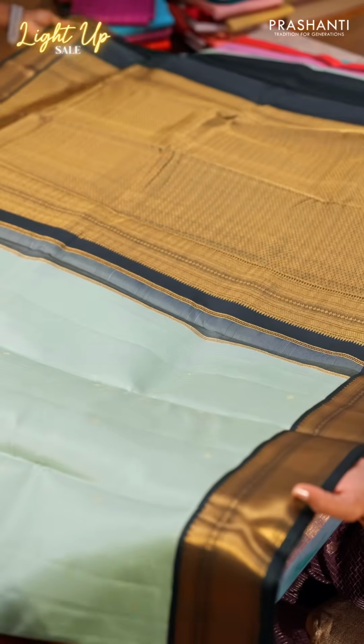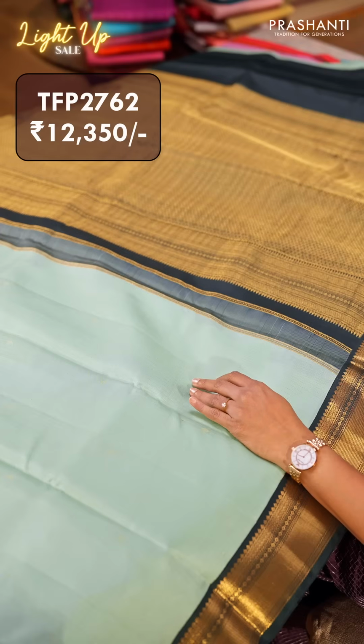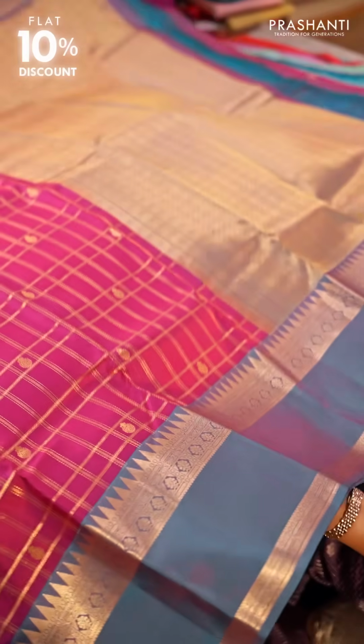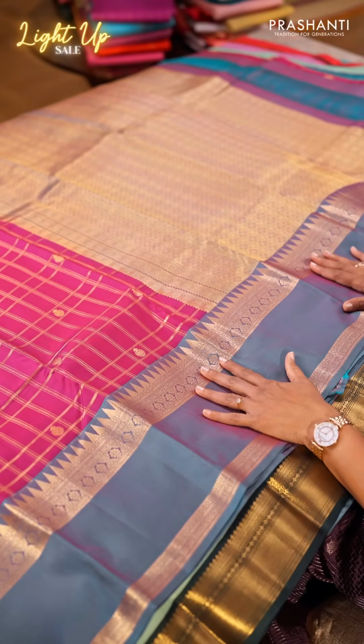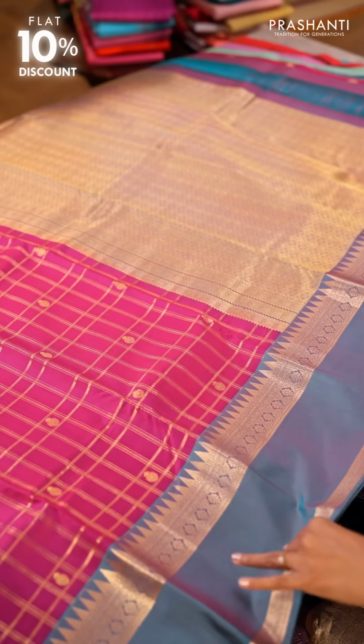A stunning Korvai Kanchipuram in pista green with bottle green combination. Korvai border, small contrast border with vertical zari woven pattern along with a rich pallu in green and a matching green color blouse.